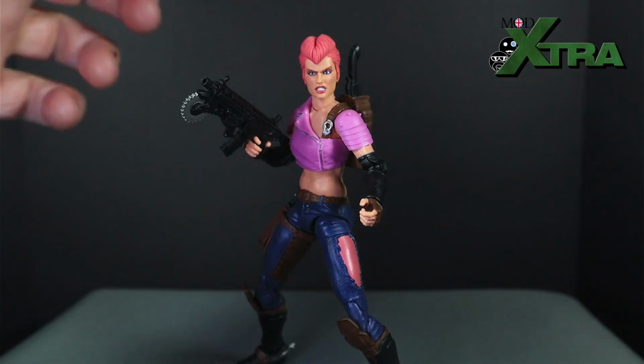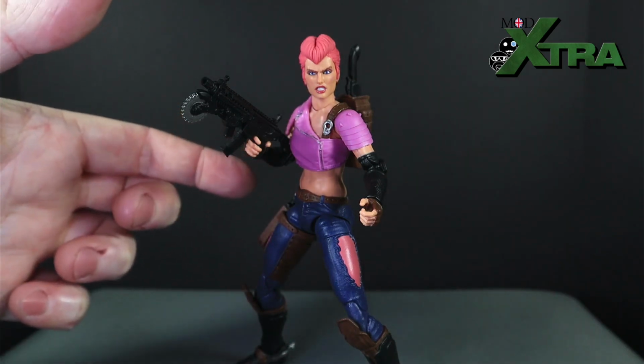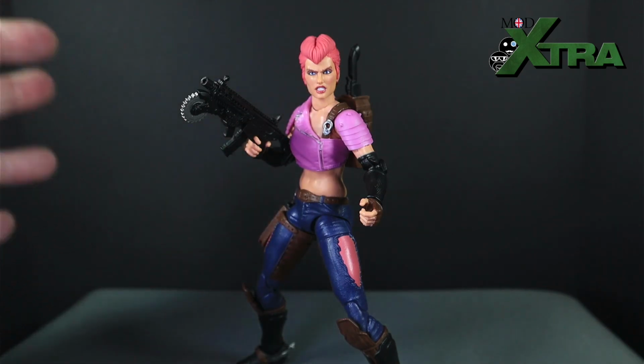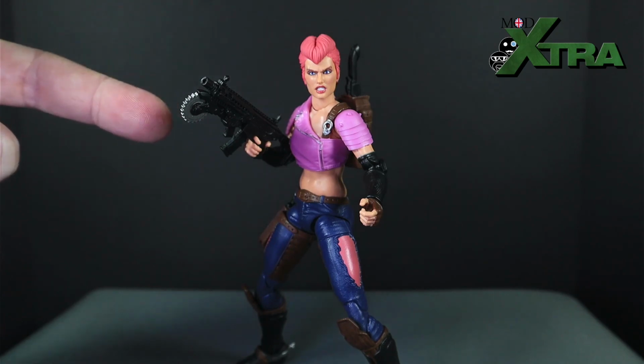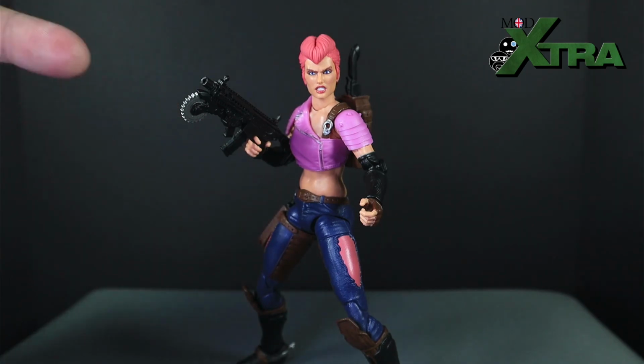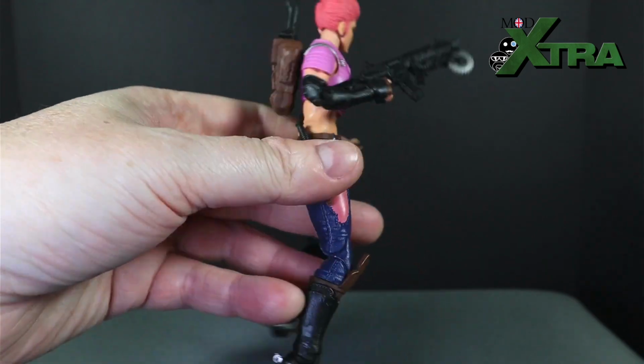We've got storage for both the knives. The submachine gun rifle-y thing, I don't know if it's big enough to qualify as a rifle. Gun nerds, let me know in the comments down below. But yeah, all ready for action. But this weapon here doesn't have a storage space on the figure itself, or at least not that I could find.